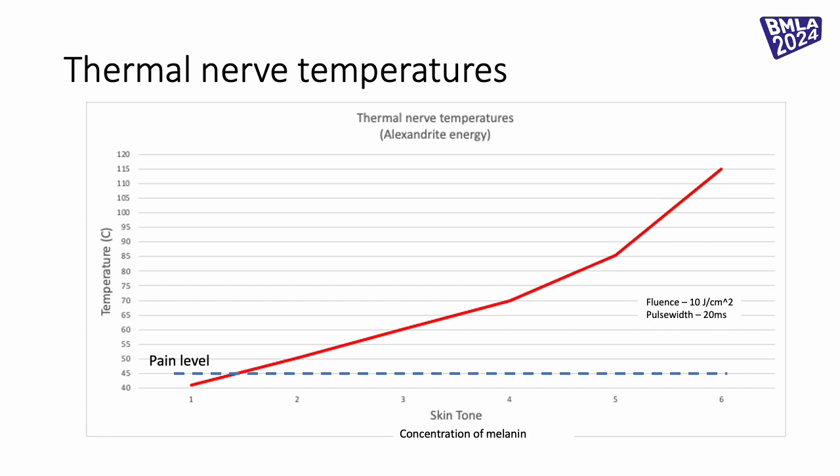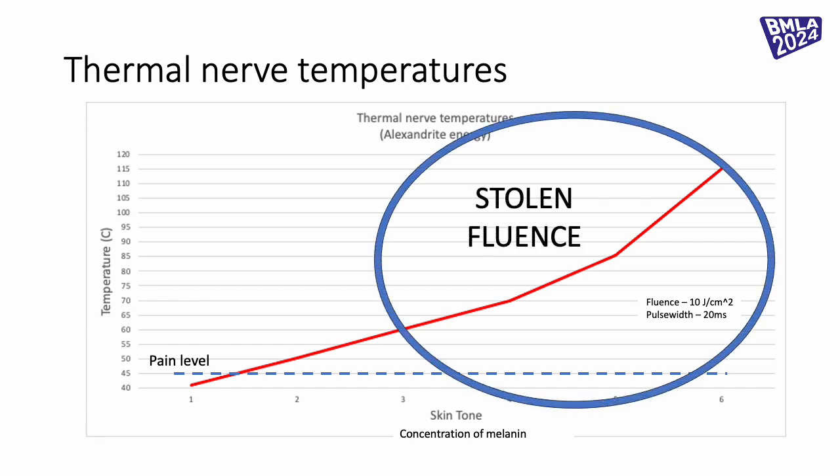But an interesting point with this is that all this stuff here in the darker skin tones effectively represents stolen fluence, because this means that the fluence is not reaching the dermis. It's being absorbed in the epidermis, in the basal melanin, so it's not getting through to the dermis where the real targets are, the hair follicles and such. So this fluence is lost, so less fluence will actually reach the dermis.